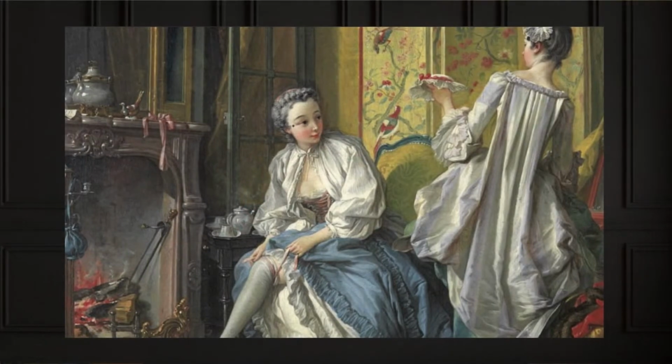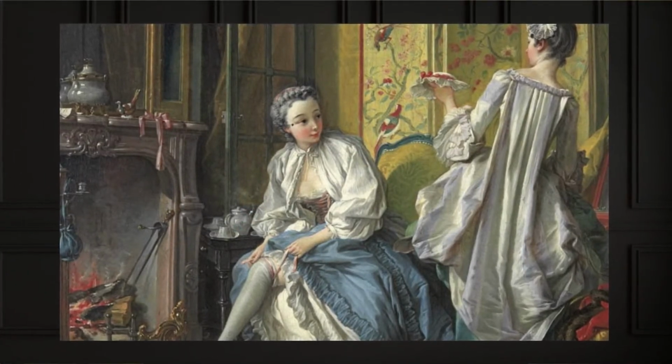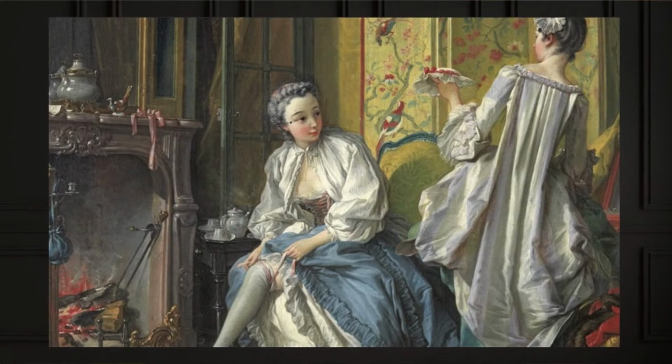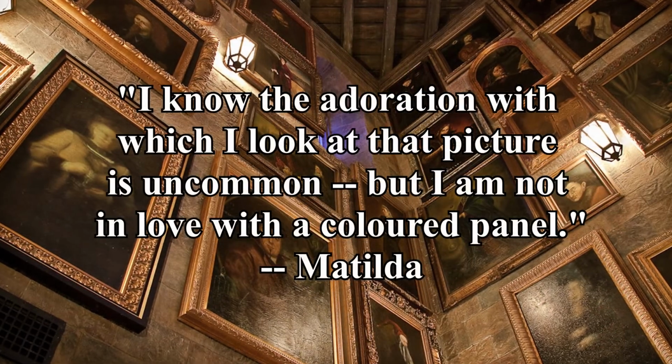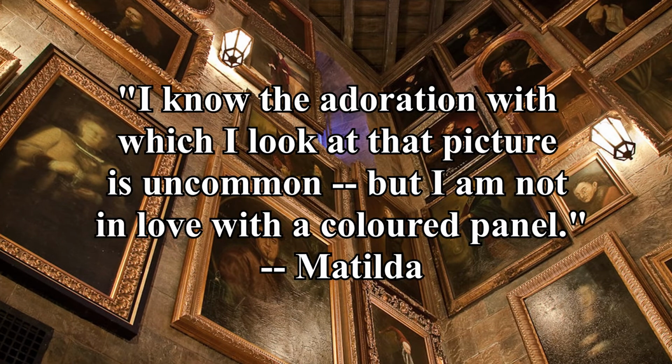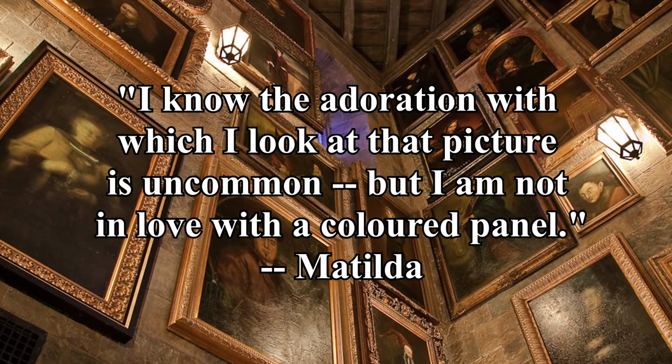There's a scene where Matilda is talking to Bianca, and Bianca mentions that Matilda sometimes notices the handsome man in the portrait painting, the colored panel that it's called, on the wall in one of the main rooms. Bianca hints, wouldn't you just love to be in a romantic situation with this individual? And Matilda grounds us in reality by responding that, yes, the figure is handsome, but I'm not in fantasy land, and I have no affection for what is merely an object hanging on the wall.